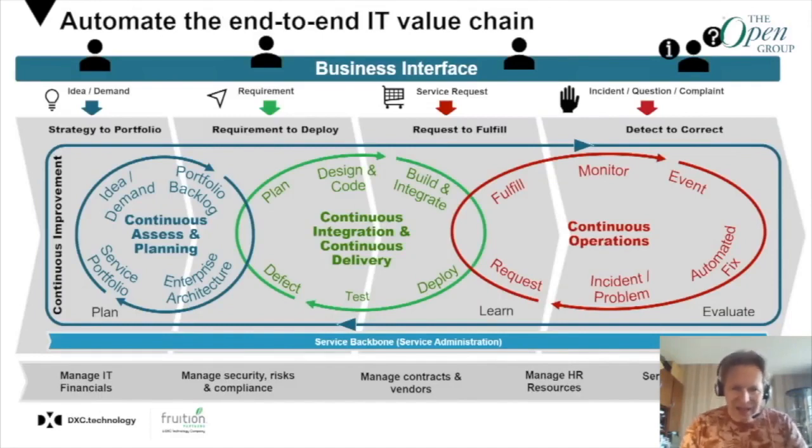Now, looking at the entire IT value chain, here is just a high-level illustration of that. So we have the strategy portfolio, looking at the bigger demands, and continuously evaluate and assess the portfolio. Then we move into continuous integration, continuous delivery, where we organize around the product and product teams, where we continue delivery, and continuous operations, and monitor and take actions. But you also see this IT4IT covers a number of supporting capabilities, such as manage the IT financials, security, and contract management.